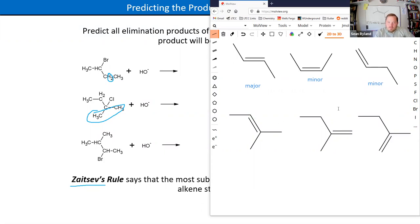If you wind up with your major product having two different stereoisomers, R versus S, that are going to be exactly the same odds-wise, then we could say that there were two major products, because they're both just as likely. But usually you're going to have one major product and then you can have one or several minor products.